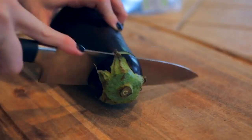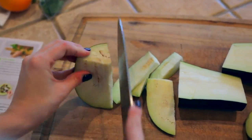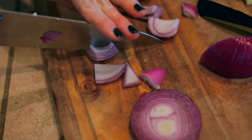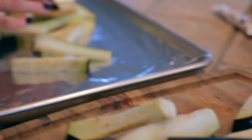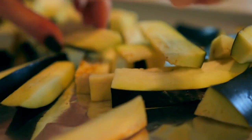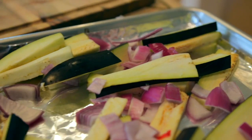So I'm starting off by cutting up my eggplant. I cut off the head, cut the eggplant in half, and then I just proceeded to cut it into strips. After I did that, I diced up my red onion, and I definitely did use the whole onion. I spread out the eggplant on a baking sheet with some foil, and then I added the onions to the mix as well, like so.